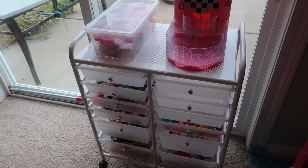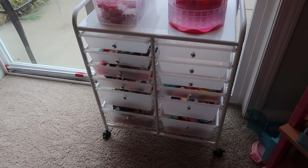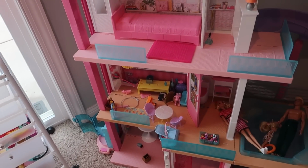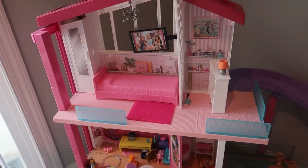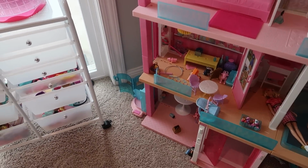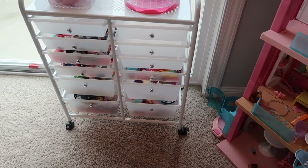No, this is not a Dollar Tree item. This cart is amazing. Recently, well, I should say several months ago, they had it at Aldi, but I did get this one on Amazon as well, but it's great for storing all your craft supplies, and for my daughter, you know, all those LOL and Barbie things that tend to add up.